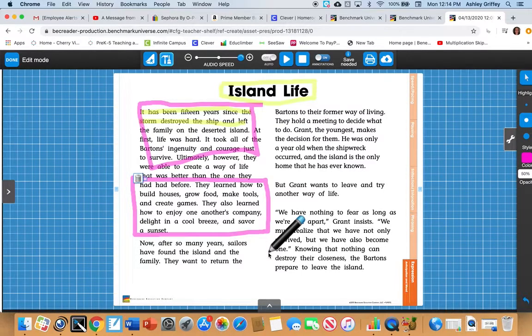Do you agree? So we could say that the mood in the story started to shift. It became a little bit lighter. It wasn't as serious. I'm going to go back and reread to you this last paragraph. I'm going to highlight that right here. This paragraph right here. Follow along with me as I read and really just focus on the mood.